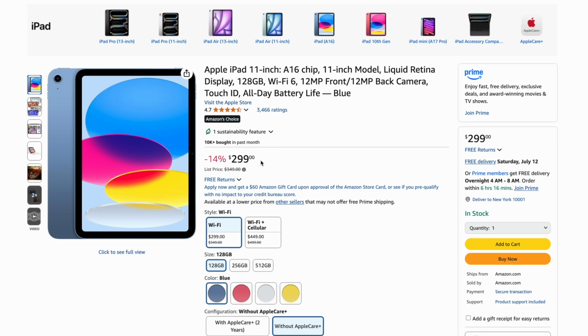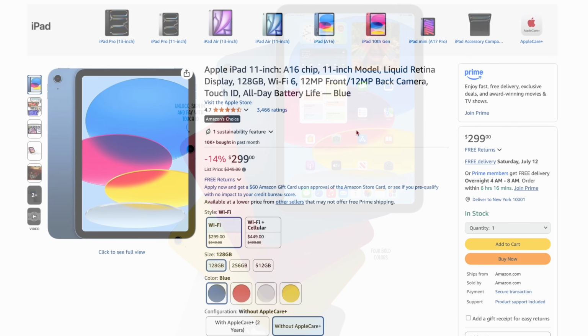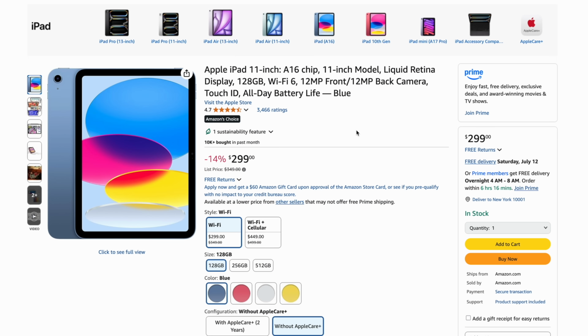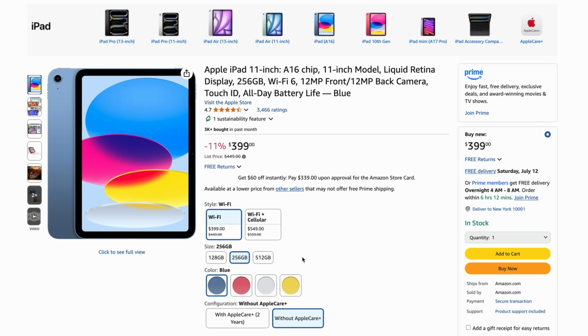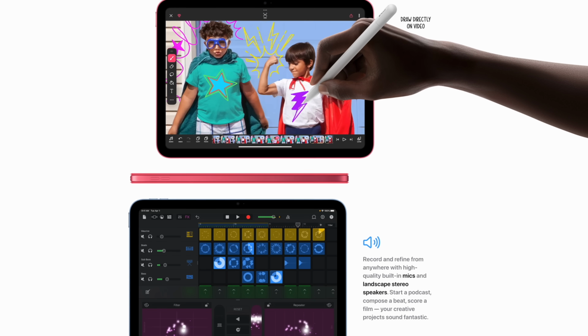$299, so it's $50 off. You can pick it up in blue, I guess pink, silver, or yellow, and they do offer higher end storage options. So one thing to keep in mind is you cannot expand the storage here. You're going to get 128, and at the end of the day, the 256 gigabyte version here is coming in at $399. So if you did want to save some money, I would highly recommend that 128 gigabyte model.